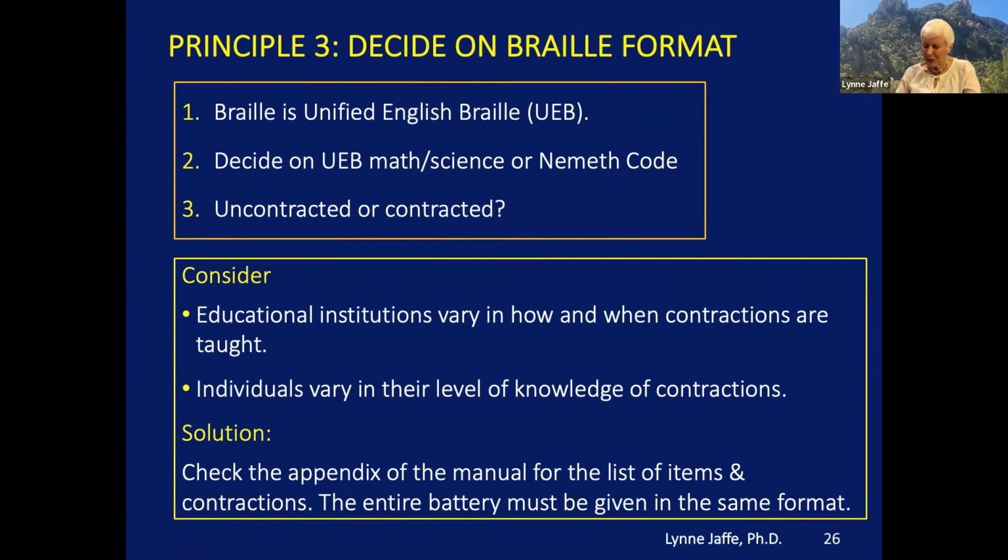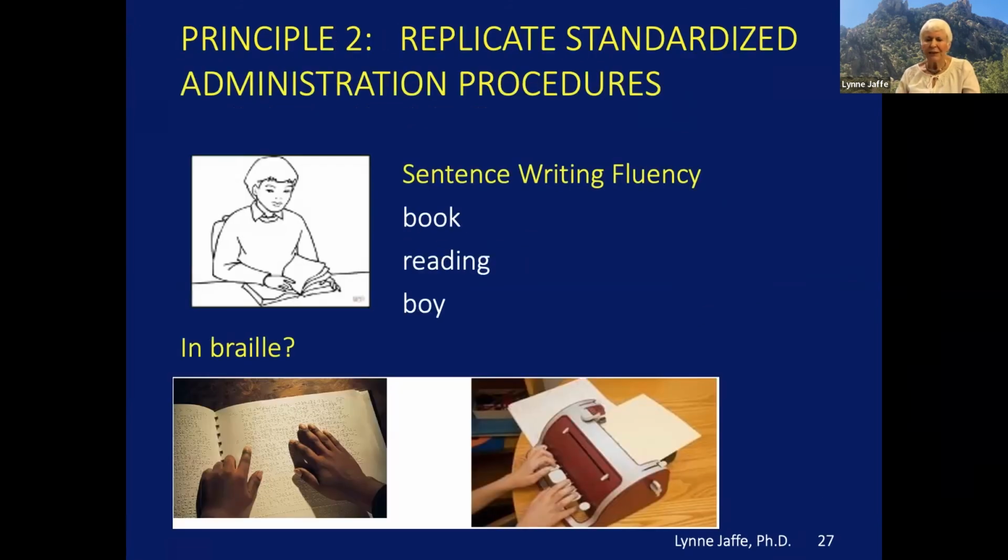Okay, now we're going back to Principle 2, replication of administration procedures. So here's the test, Sentence Writing Fluency. The original test requires the student to look at a picture, read 3 words that go with the picture, and then write a sentence that uses the 3 words. It doesn't have to match the picture, but of course it's a prompt. And they have the picture right in the book that they're going to write the sentence on. What we're trying to see is how many appropriate and correct sentences can they write in, I think it's 7 minutes. So each item is a different picture and a different 3 words. But we're testing speed. How fast can you come up with a sentence? How fast can you write it down?